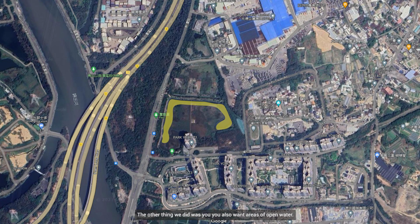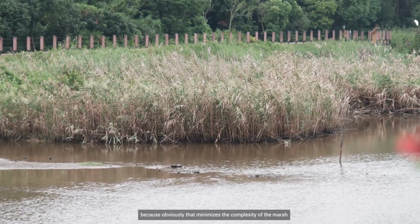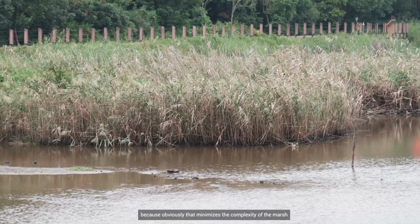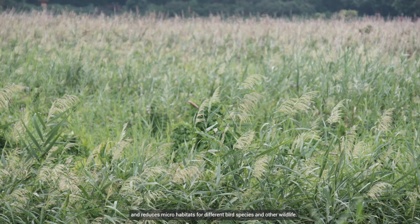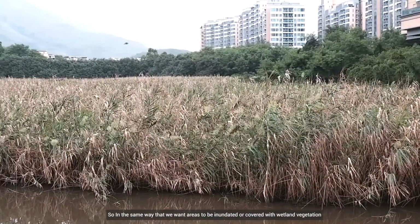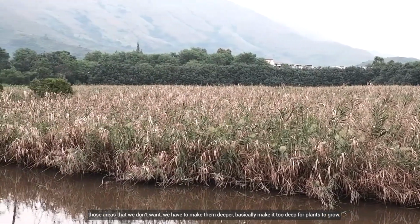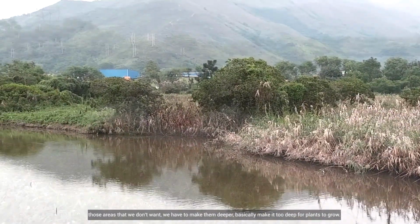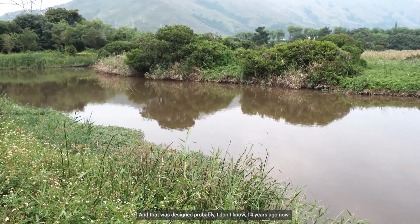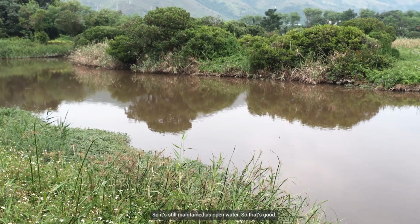The other thing we did was you also want areas of open water. So you don't want it to be completely covered in vegetation, because obviously that minimizes the complexity of the marsh and reduces microhabitats for different bird species and other wildlife. So in the same way that we want areas to be inundated or covered with wetland vegetation, those areas that we don't want, we have to make them deeper, basically make it too deep for plants to grow in. And that was designed probably 14 years ago now, so it's still maintained as open water, so that's good.